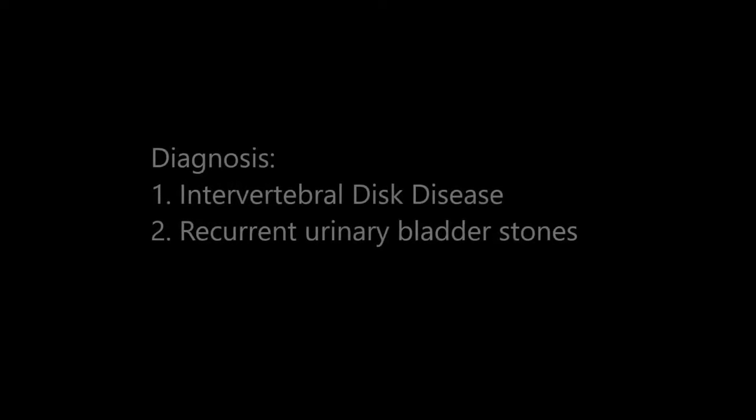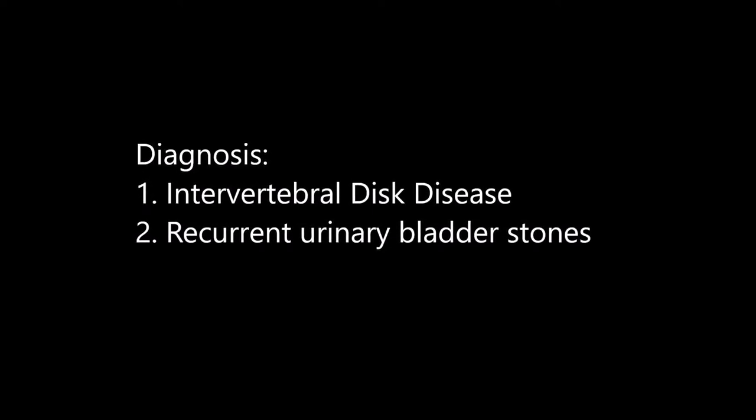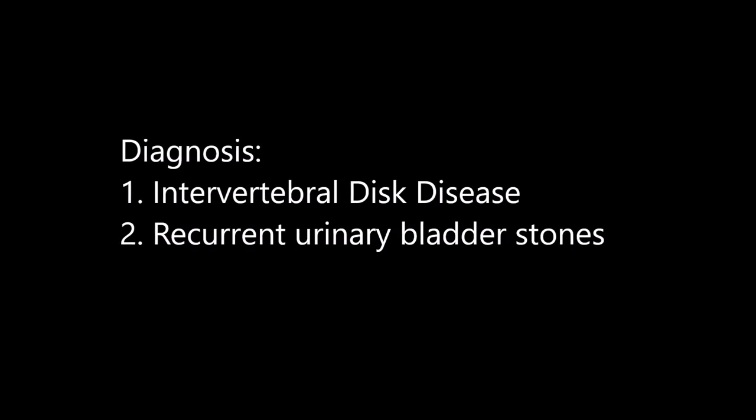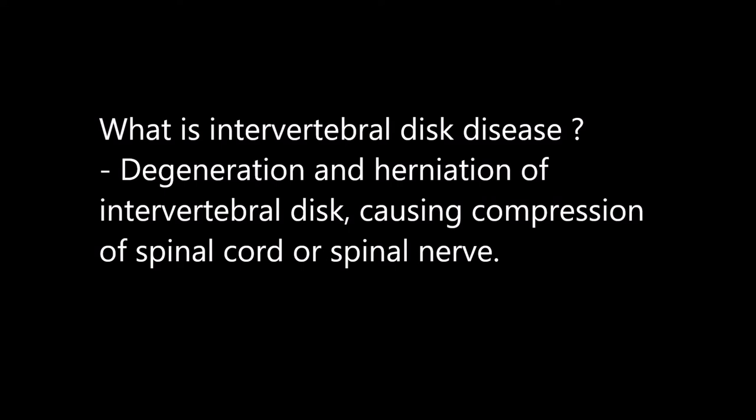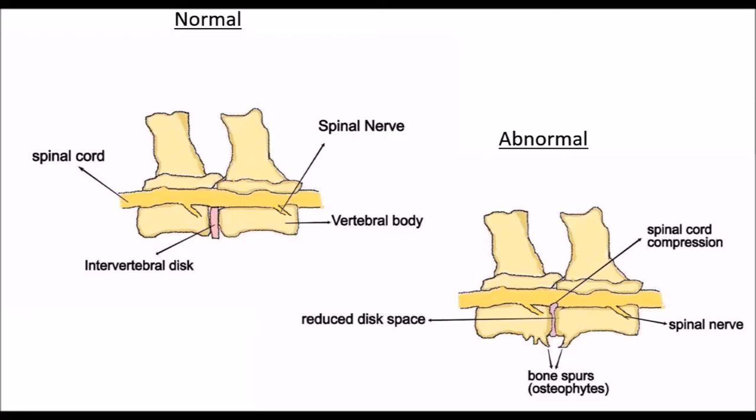So, Astro Boy was diagnosed with intervertebral disc disease and recurrent urinary bladder stones, both of which could cause trembling legs due to pain. So, what is intervertebral disc disease? It is the degeneration and herniation of the intervertebral disc, causing compression of the spinal cord or spinal nerve. The spine consists of the spinal cord, spinal nerve, vertebral body, and intervertebral disc, which is a cartilage cushion between two vertebrae. In intervertebral disc disease, there will be bone spurs, reduced disc space, and spinal cord compression. This leads to pain and weakness of the hind legs.